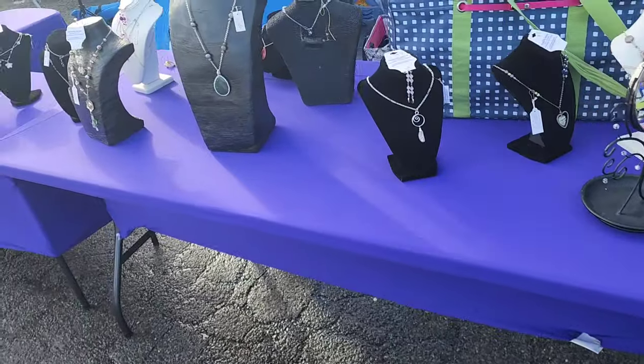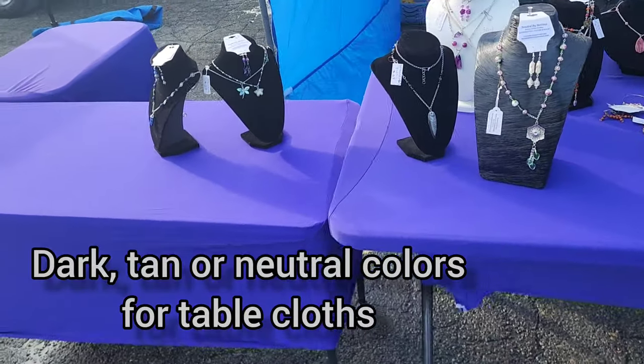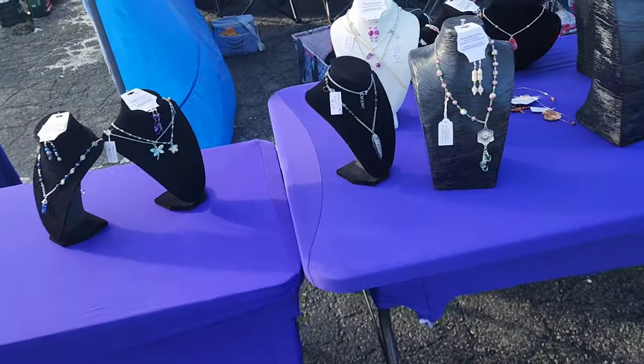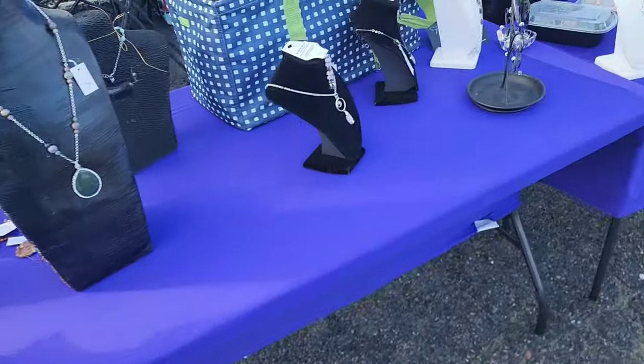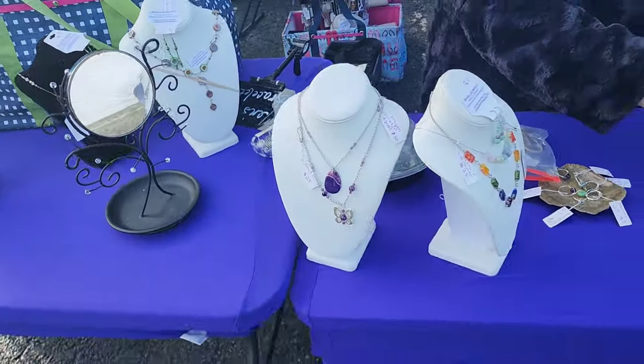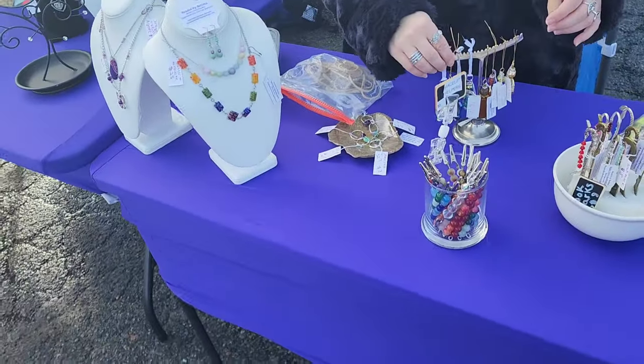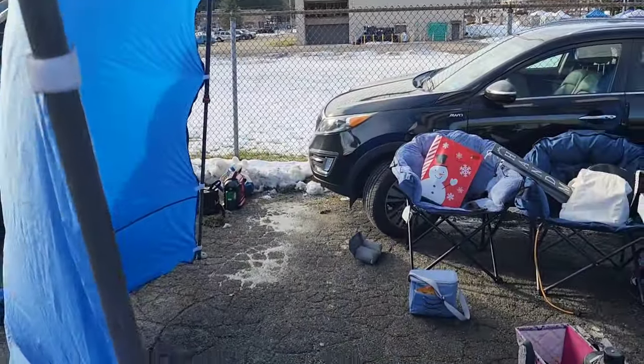This is also good. You want dark, tan, or neutral colors for your tablecloths. You don't want to confuse people with a bunch of different colors, and you definitely don't want fancy patterns on your cloth material. You want all of the person's eye to be brought to the jewelry, not distracted by your table. The wind is currently taking this tent away.